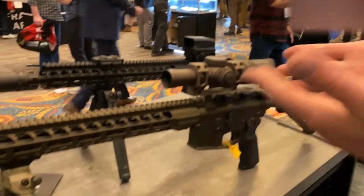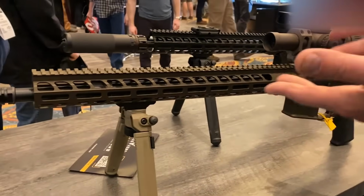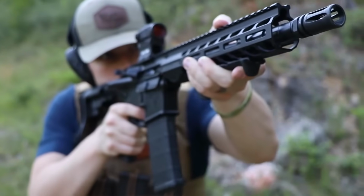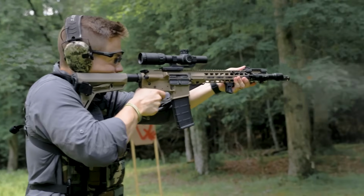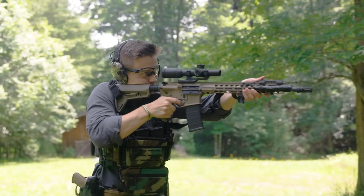And Stag brings something unique to the table too. They offer left-handed variants of their rifles, which is a small detail, but a big deal for anyone who's ever had brass flying into their face at the range.